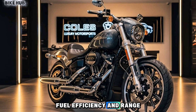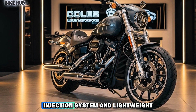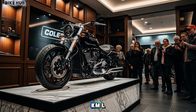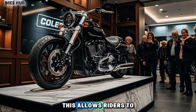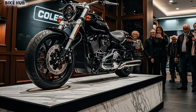Fuel efficiency and range. Harley enhanced fuel efficiency with an optimized fuel injection system and lightweight materials. The Model R delivers approximately 18 to 20 km/l depending on riding mode. A range of around 300 kilometers per tank. This allows riders to enjoy long highway trips without constant fuel stops.